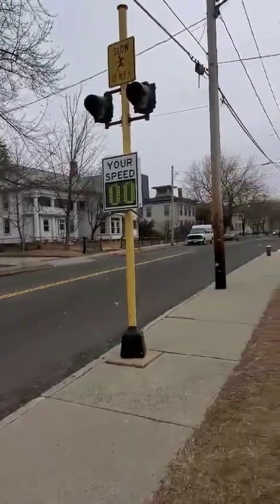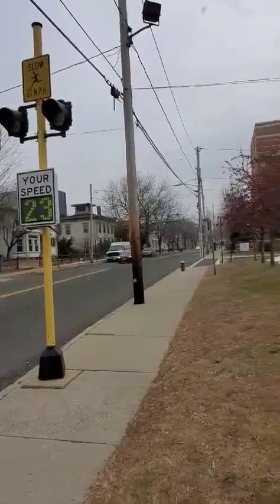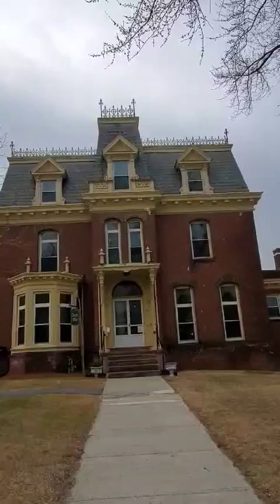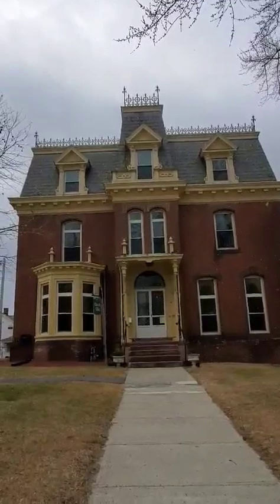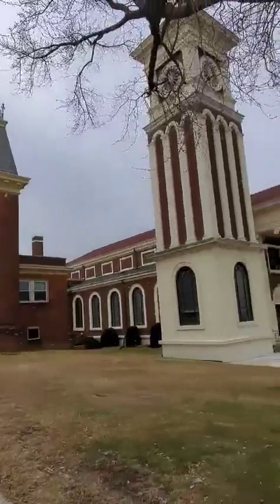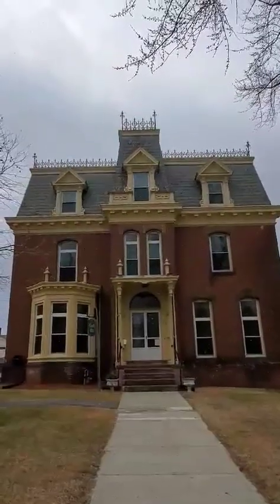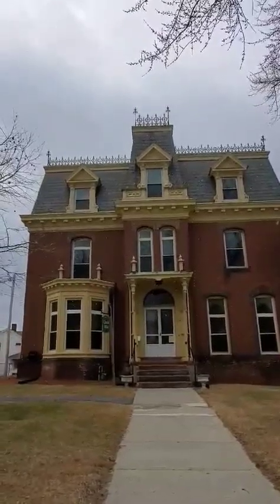I'm at the corner of Springfield and Howard Street in Chicopee, and I'm standing in front of the home of Governor Robinson. It's an amazing structure. No one's home. I rang the doorbell. It's now a rectory, and this is the church right next door. The house itself is pretty much all original, with the beautiful ironwork up in the tower. And I think this is Second Empire with a mansard roof.